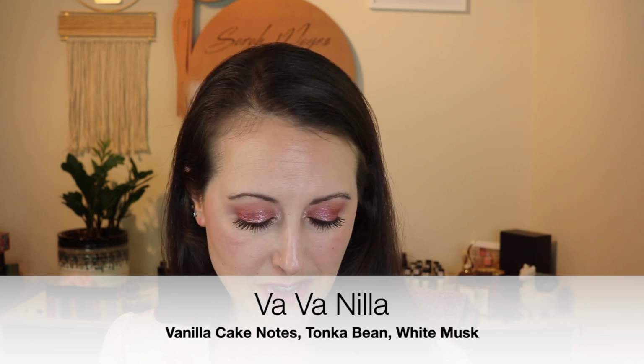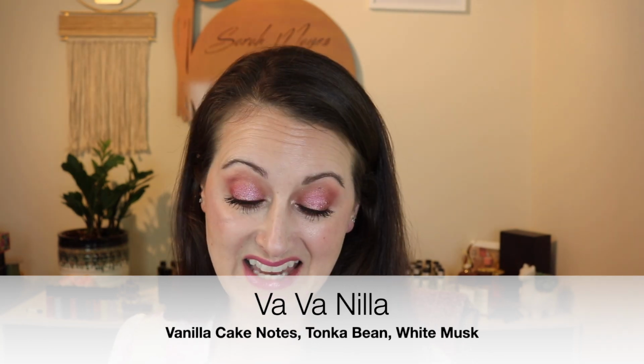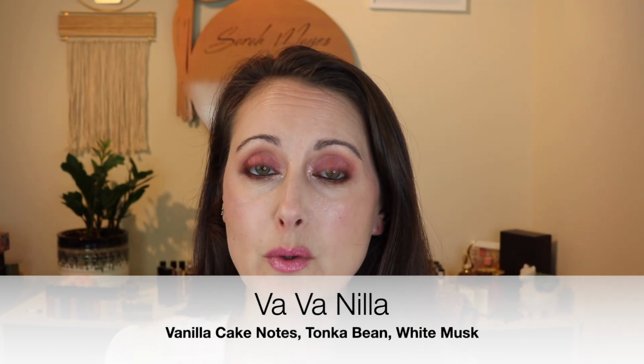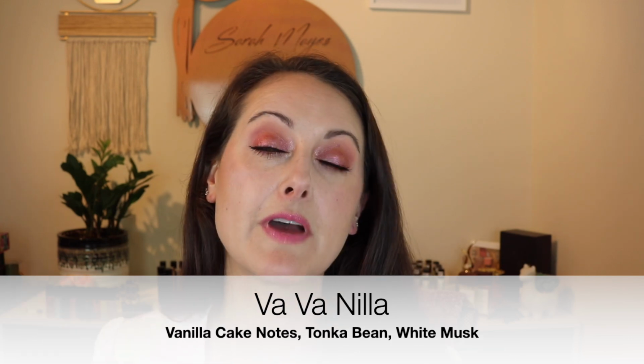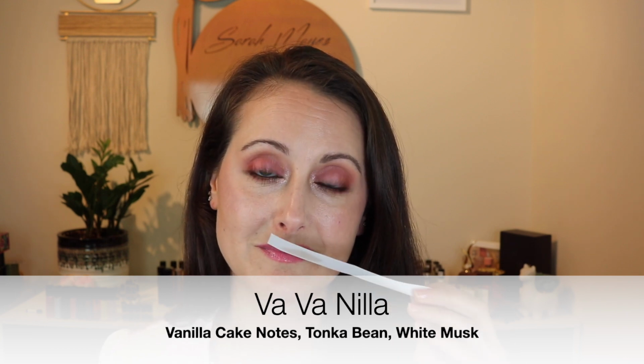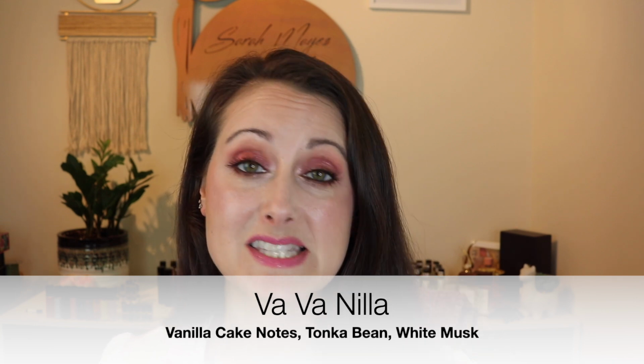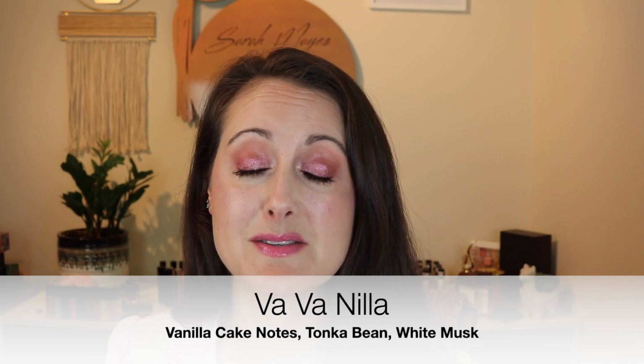Oh my gosh, you guys. Oh man, this is so good. To me, this smells like a vanilla cupcake with vanilla buttercream icing. Okay, so Va Nilla is vanilla cake notes, tonka bean, and musk. And it is so good. That's exactly what it smells like, vanilla cake with a vanilla buttercream frosting.